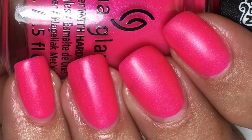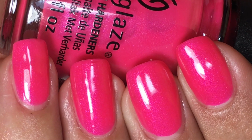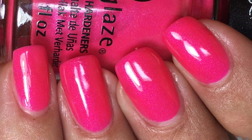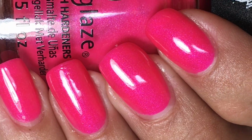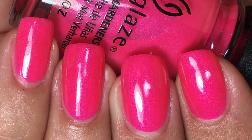This is a perfect polish for little girls. I wanted to see how this would look glossy, so I also added a glossy top coat, and this is how it looks. What do you guys think? Do you like it better matte or glossy? I usually go for glossy, but I think this time, you guys, I'm gonna go with the matte.